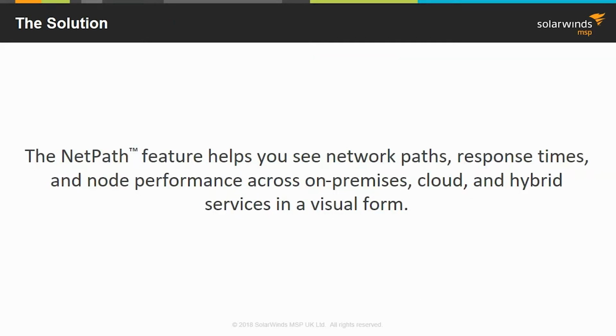So the solution that NetPath provides is that it helps you see network paths, response times, and node performance across on-premise, cloud, and hybrid services in a visual form.